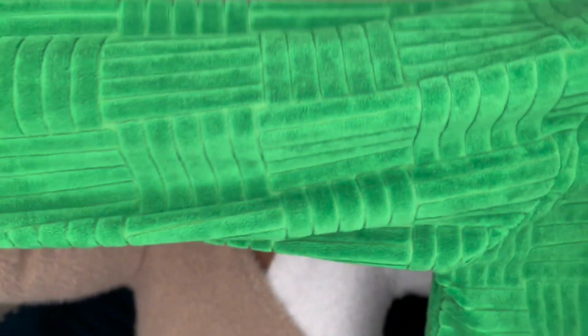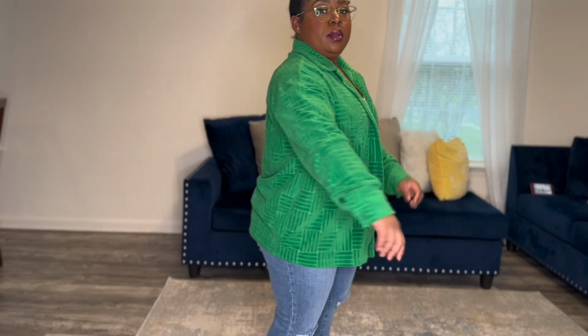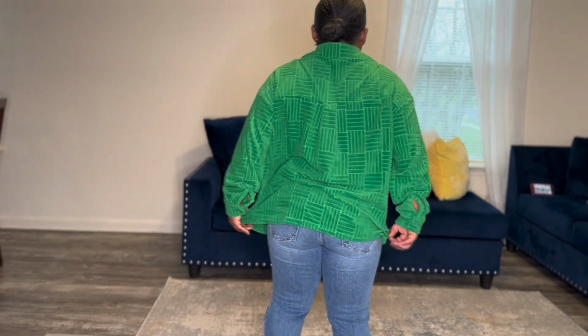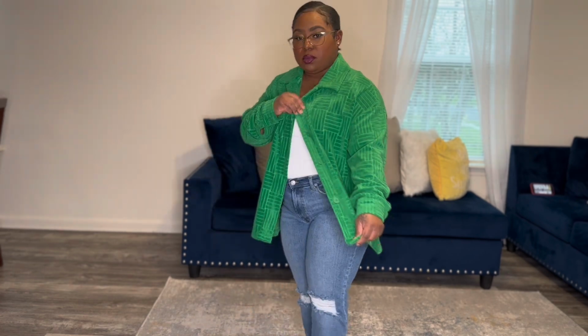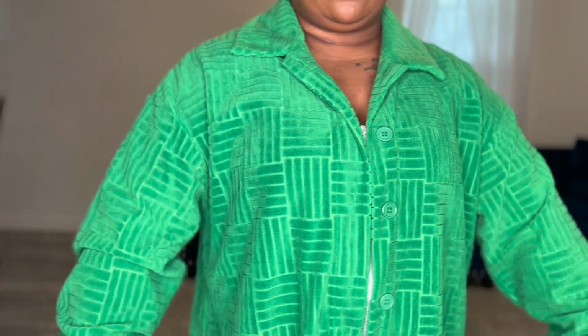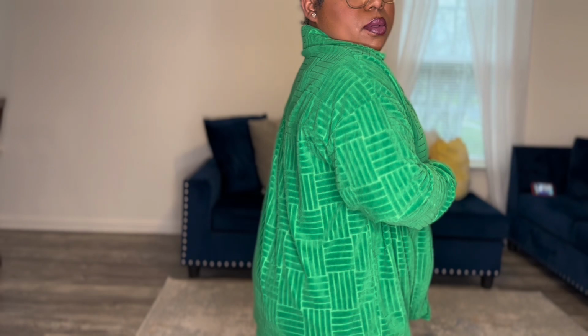Look at the patterns, y'all. So cute. And I got this in a size large. If you only wear it as a jacket or like a pullover, you can size down. Because I should have gotten a medium, the large is a bit big, but I would prefer a medium, so this could be a little short and a little less baggy. But I did get this in a large to be on the safe side because my arms be tricky. My arms and my back.